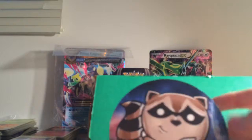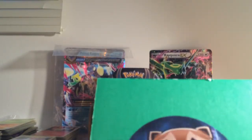Oh, okay. Pin is One-Up Box. One-Up Box December 2015 is Galaxy. Awesome. We got here a Rocket Raccoon. Is this like a coaster?